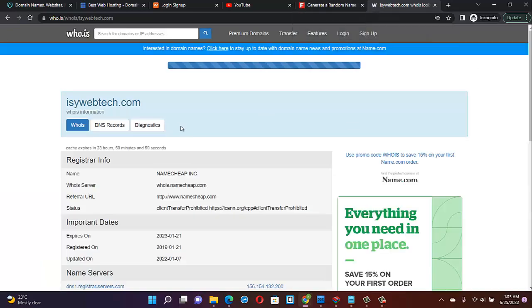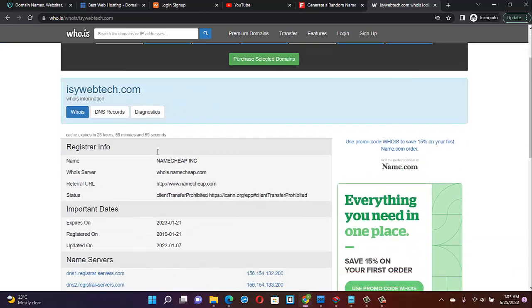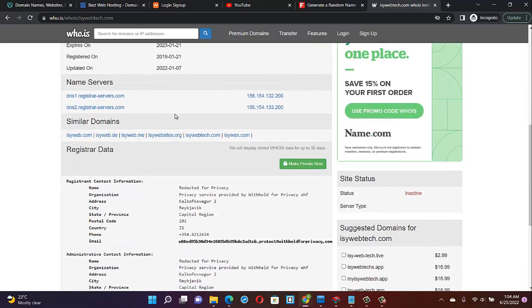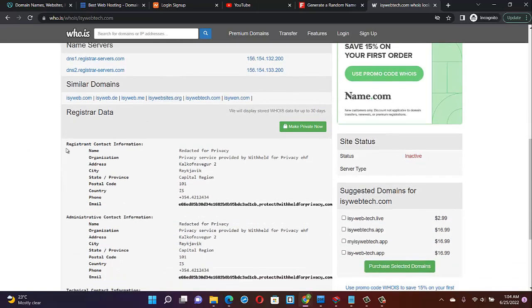If I want to know about this domain name, I can just simply come here to who.is, right? It's going to bring out what? The name of the registrar, which is registrar information, means where I bought the domain name from. As you can see, I bought this domain name from Namecheap, and this is the time it's going to expire, January 2023. It was first of all registered in 2019 and it's updated in 2022. It's going to expire in 2023. Then look at what I'm saying. Registrar data. You see, this place is going to show you the information of the owners of this site. As you can see, the name is redacted for privacy.